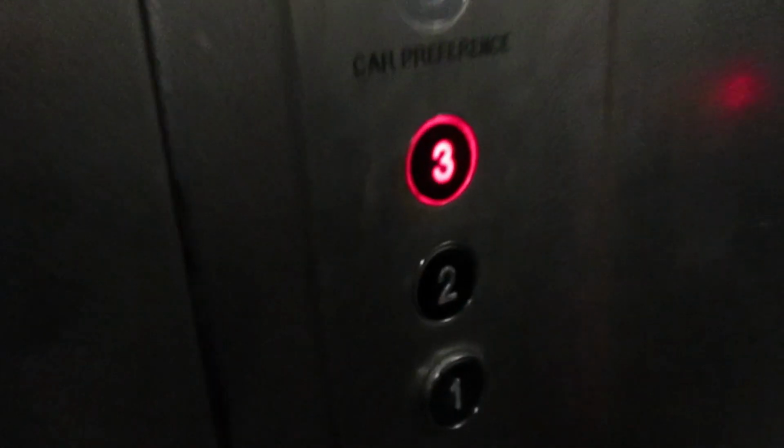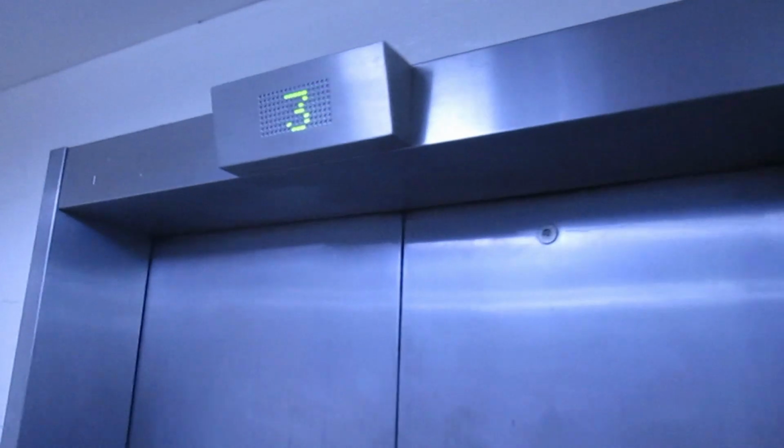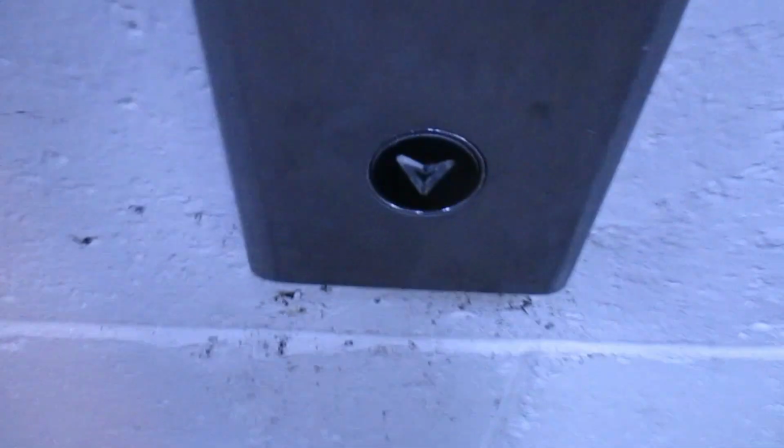Don't think this lift's hydraulic though. Look, there's the buttons. Here we are at 3. There's the 1. There it goes. And that's it.